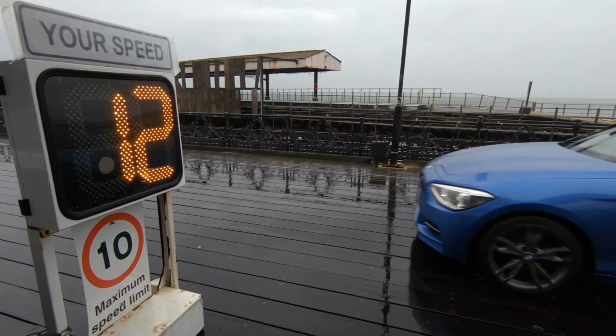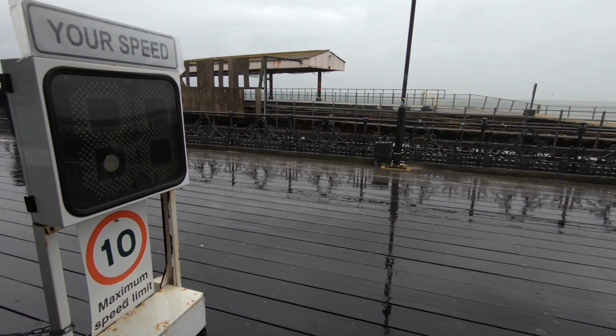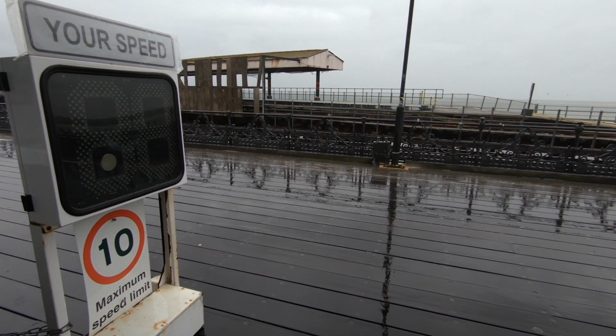This is hilarious because I've plotted up next to the speed sign. All the cars are coming down really slow, and they're looking at me thinking I've got me cameras. They think I'm some sort of speed gun merchant trying to catch them out and get them a fine or something. I feel a bit guilty really. Oh, speeding, 10 miles an hour maximum.